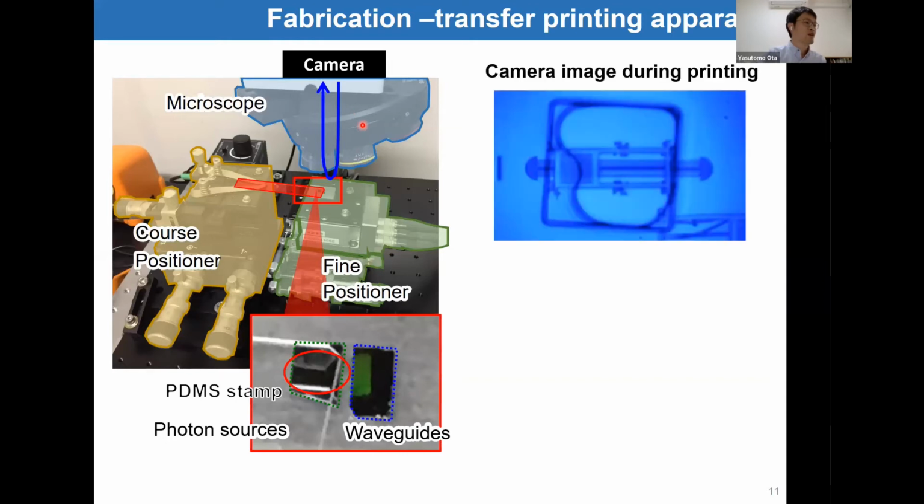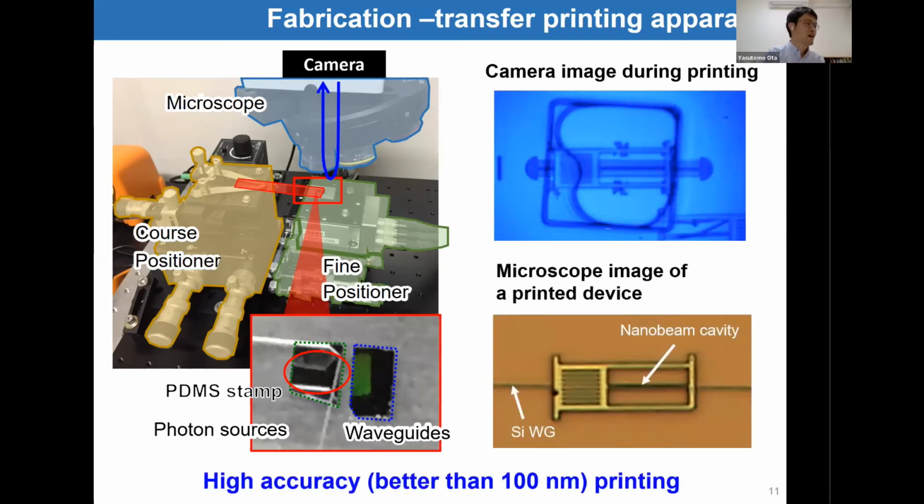And this is a camera image during printing. Even with this level of image, we can do really high accuracy printing. Indeed, this is a microscope image of an integrated device. You can see nice alignment between the source nanobeam and the waveguide underneath. We find that the accuracy of printing is better than 100 nanometers, which is sufficient for maintaining high coupling between the photonic elements.